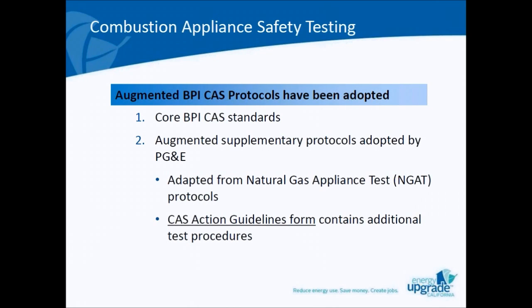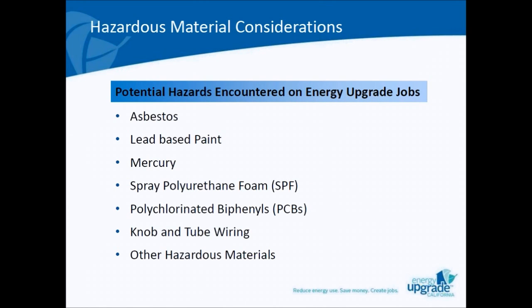The augmented BPI CAS protocols have been adopted, so these are the protocols that are approved for the program. As a participating contractor, you are taught these protocols at the one-day advanced technical training. They combine core BPI combustion appliance safety standards but they're augmented for this program. PG&E has integrated NGAP protocols, the National Gas Appliance Test Protocols, and these action guidelines contain those additional test procedures. Those action guidelines can be downloaded from our document library by visiting builditgreenutility.org, selecting resources, and then selecting the action guidelines from the document library.